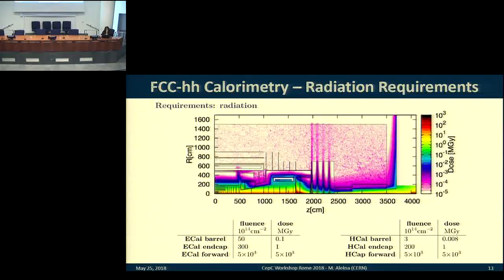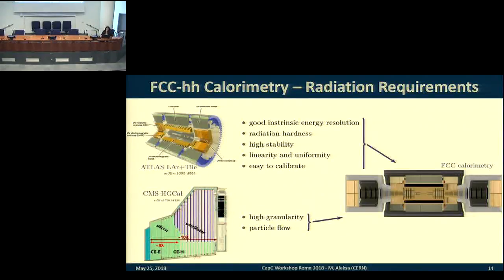Fine. So our plan for this FCC-hh was that we would combine the good intrinsic energy resolution, the radiation hardness, the high stability, linearity and uniformity, and the easiness to calibrate from an ATLAS-type noble liquid calorimeter, with the high granularity of something like the HGCAL, which is proposed in CMS at the moment. So going down to order 1 square centimeter cells, which is important of course for particle flow, but also for pileup rejection and many other issues. And this was the idea, to combine the two and propose a new FCC calorimeter.